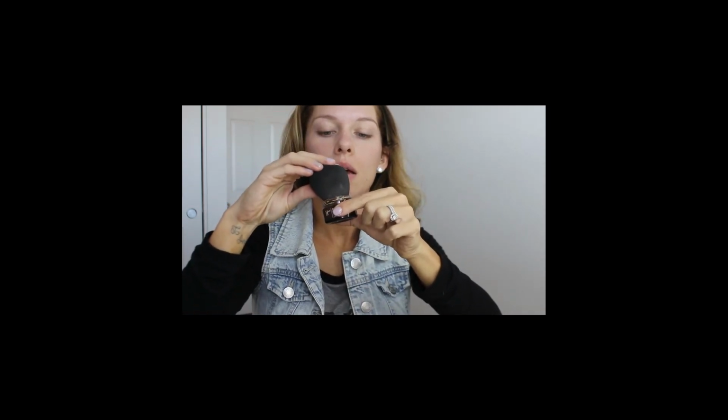Okay, and then now with a damp beauty blender, I'm just going to be taking a little bit of the Bye Bye Redness by It Cosmetics. This is just going to cancel any redness that you may have, especially around your nose and mouth. Women, we get hormones, so we get some redness right in there, and then I get quite a bit right in between my eyebrows.